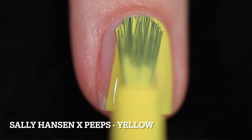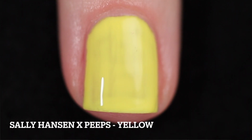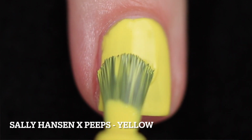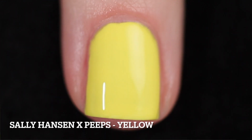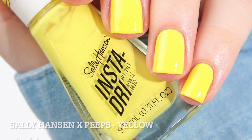So the first one is Peeps Yellow, and this is actually neon. I did not expect that in the bottle, and I don't know why, because looking at it, it actually is pretty darn bright, but it is a neon. So I built this one up in 2 coats. The polish does dry fast. That's the way it goes with these. So just make sure you either let it dry down all the way, or you might end up with a goopy mess.